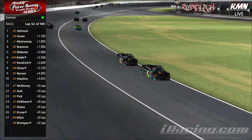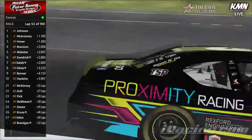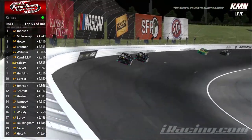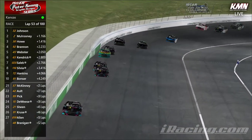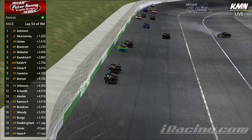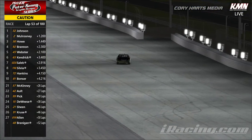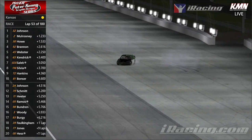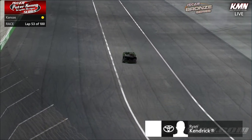Haven't talked about these two cats. Lots of battling going through the racetrack. It's just hard to keep up on how this is all playing out. Well, you see right here, Aaron Mulrooney, Dominic Howe. Well, they're flaunting their bumper. Honker through. Oh, around goes Kendrick. Yellow flag is out. Does not hit the inside wall, but definitely had some contact made as they worked themselves right off turn 2. We'll have to see what happened. I don't know who it was. It might have been Salik.